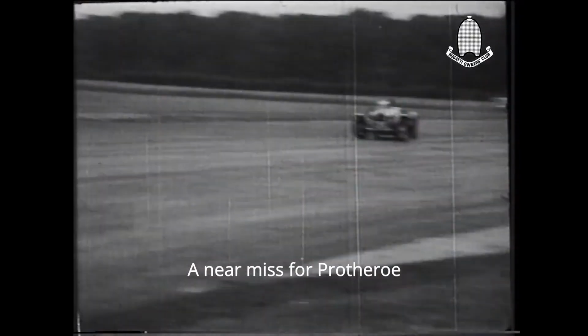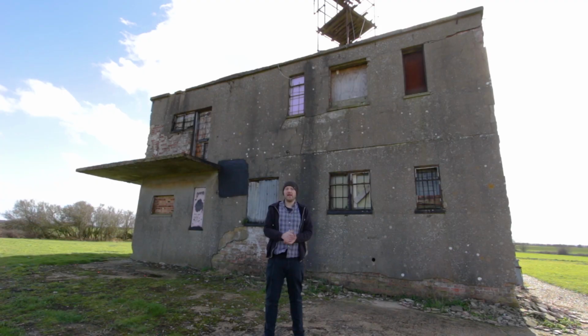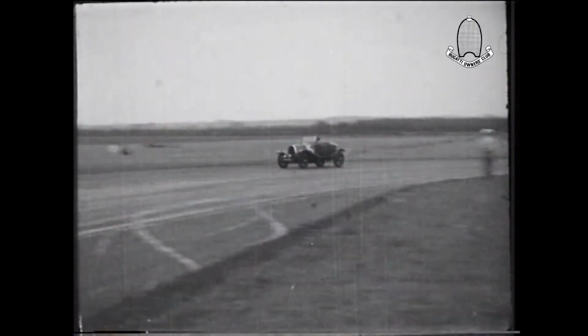As for the racetrack, well, we can still trace the original circuit, but there are actually two. In 1946, the first circuit layout comprised of the main runway and some of the eastern perimeter roads. It was around 2.13 miles long. Unusually, the start and finish lines on the circuit were in different places. I've no idea how that was supposed to work, but it did.